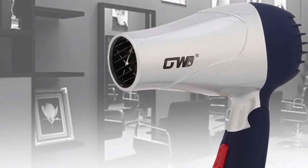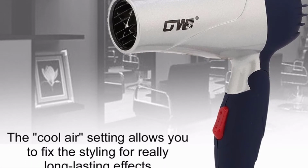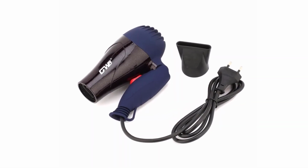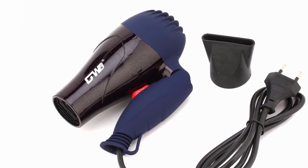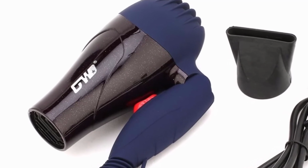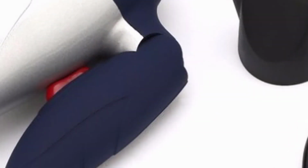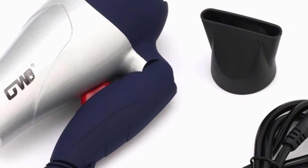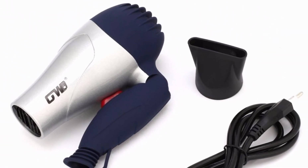Concentrator nozzle and diffuser. Removable mesh filter for easy cleaning. With hot wind, low noise, long life functions. Fixed wire buckle folding handle, easy to carry and store. Power supply 220V, 50/60 Hz. Color: silver, coffee.